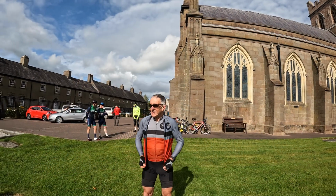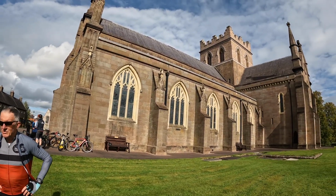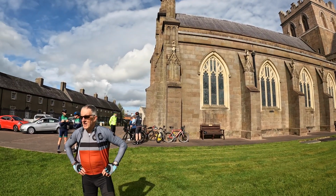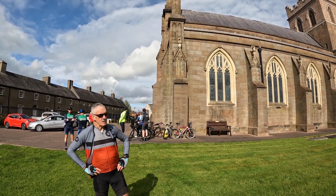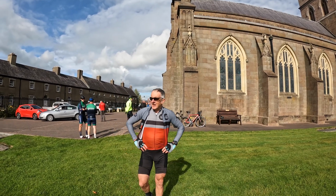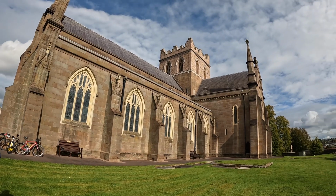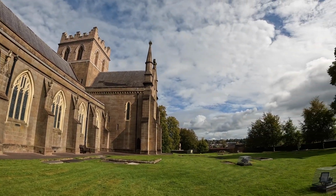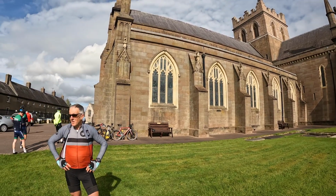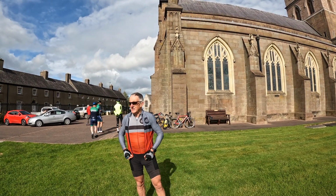So here we are in Armagh city. It has two St. Patrick's cathedrals. This one here is the Church of Ireland cathedral, and it was formerly a Roman Catholic cathedral, but after the Reformation it became the Church of Ireland cathedral. Inside there is the tomb of the last High King of Ireland, Brian Boru, who died here in 1014.